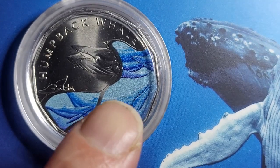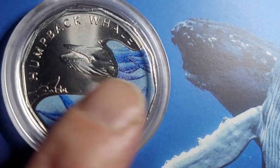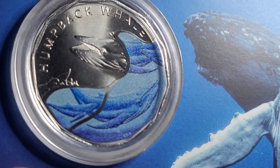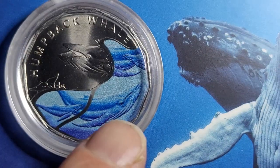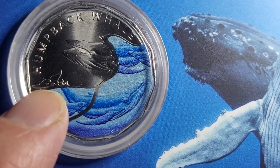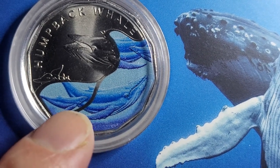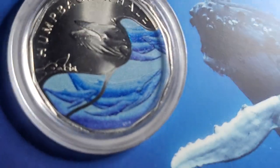So, what they've done, they've got the actual whale partly engraved and partly in colour, as well as the bottom. So the fins engraved, the back tail flipper, and most of the actual whale ears in colour. So that looks quite nice.